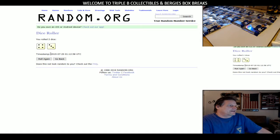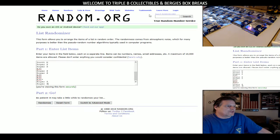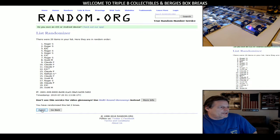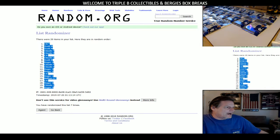Two dice. 4 and a 3 is 7 times. We're going to roll the list 7 times. Good luck, gentlemen. 1, 2, 3, 4, 5, 6. And lucky number 7 is EJ in number 1 and Roger S in the bottom. Ooh, last spot Mojo, too. Woohoo.